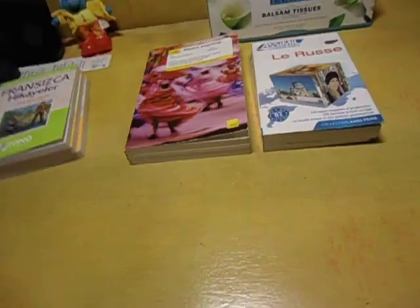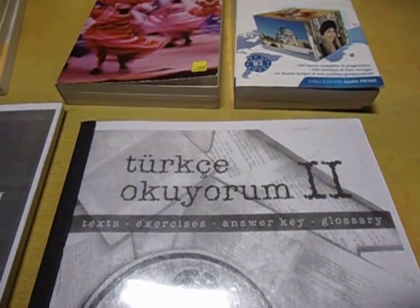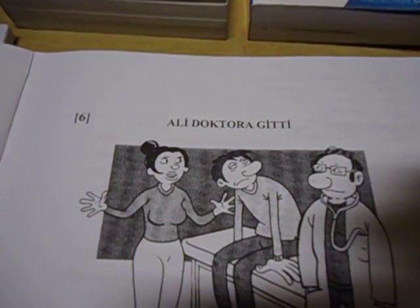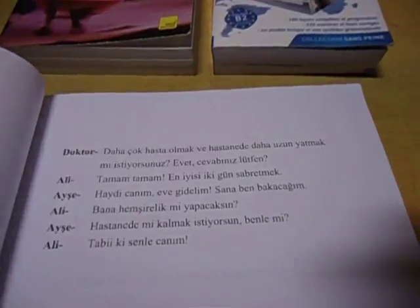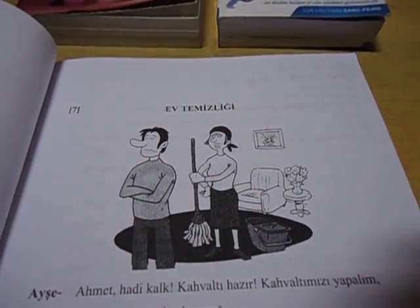Okay, and this is the first one I used, and let me show you the second one. It's the same, but it says Türkçe okuyorum 2. And it's the same system, always general topics, conversations. Ali doktora gitti, Ali went to the doctor, and all conversations. This is excellent to learn Turkish, and you have the audio with it, so I highly recommend you to get it. Ev temizliği, cleaning at home.